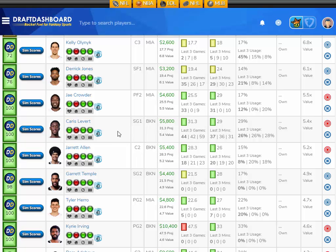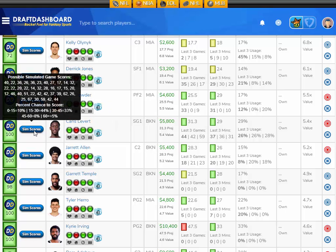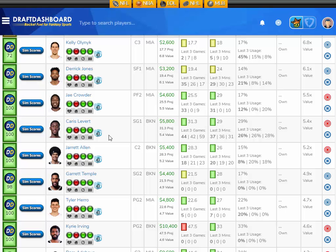And a nice mid-range play here is Caris LeVert, projected at 31.3 fantasy points here tonight. That's 5.4 times value. He's 5,800 DraftKings salary. And let's take a look at his sim scores. A 10% chance to score 15 fantasy points or less, a 44% chance to score 15 to 30 fantasy points, a 33% chance to score 30 to 45 fantasy points, an 8% chance to score 45 to 60 fantasy points, and a 5% chance to score 60 fantasy points or more. So I like Caris LeVert here at 5,800 DraftKings salary.